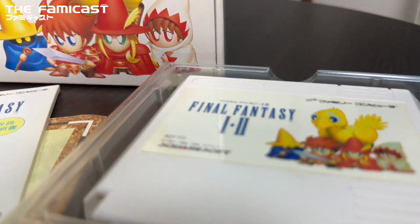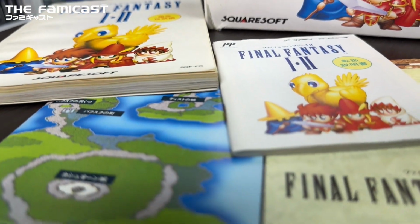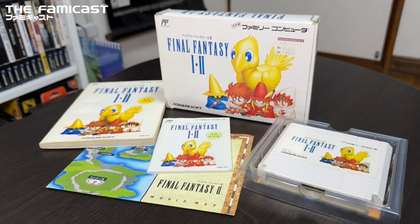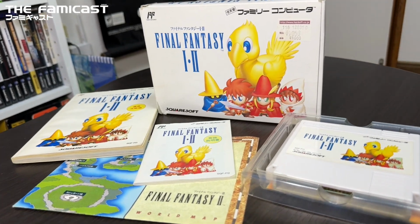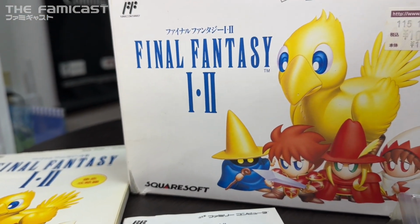Unfortunately, I haven't been able to track down any sales data for this specific version of Final Fantasy 1 and 2 on the Famicom, so it's not really clear if this gamble paid off for Square when it was all said and done. Still, this set up a precedent for future re-releases, including re-releases of both of these games in one package.